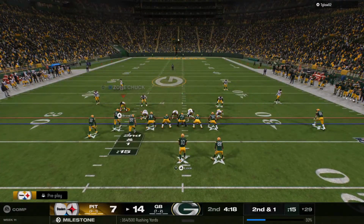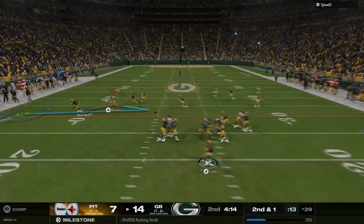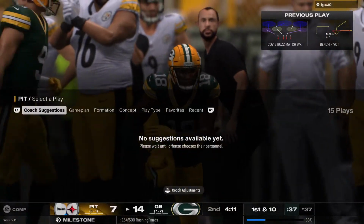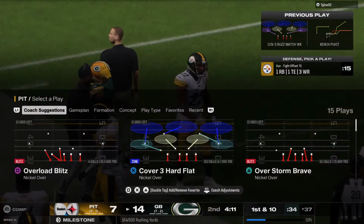Here we go. Love looking to throw it. Quick hitter here, it's complete. And he gets this up across the 35 before he's out of bounds. His first catch, good for 9 and a 1st down.